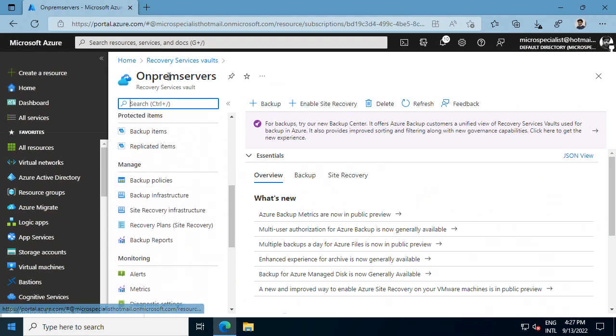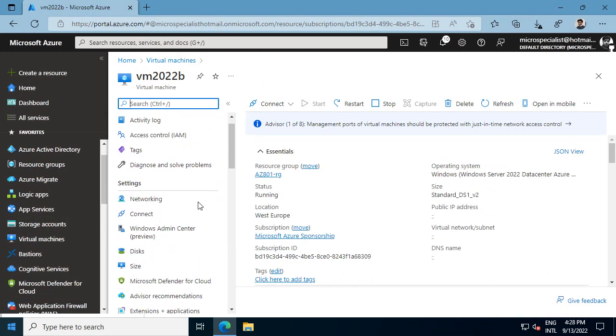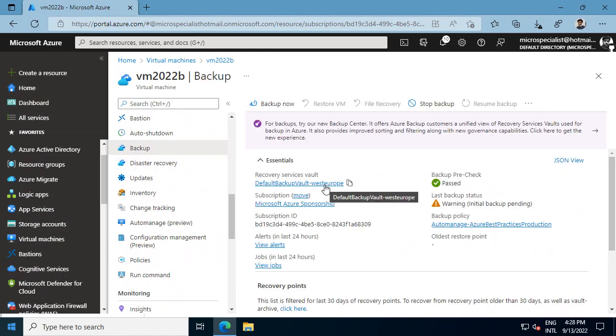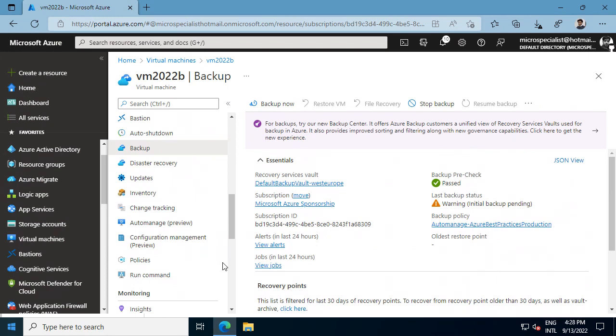So as you can see, you can utilize all of these services within the Azure Backup feature from Azure. From my virtual machines, I also have the option directly to enable things like backup, disaster recovery, and then just walk through all the options to either backup now and set up a backup job for these virtual machines.